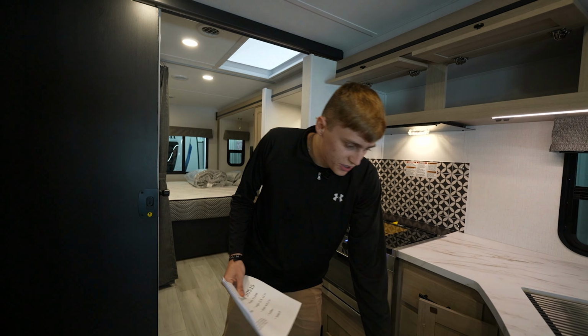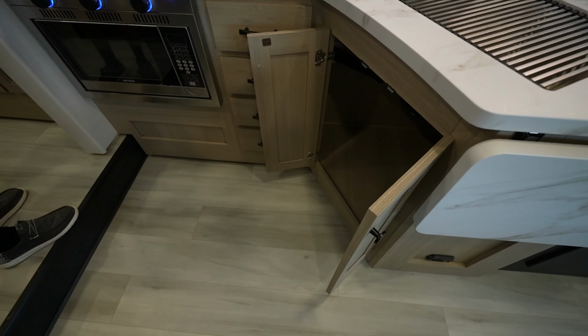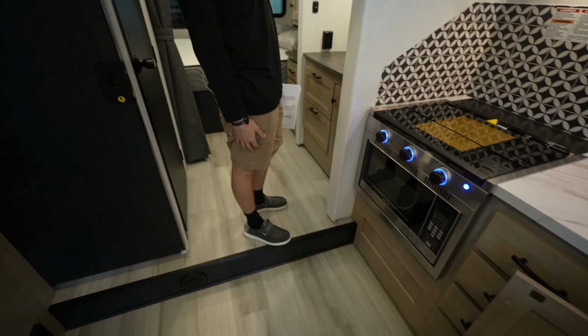And then the storage under the sink, they didn't take away much storage. A lot of them will put all their piping and stuff under there. They actually put it a little bit more back, so you have a lot more space under there as well.